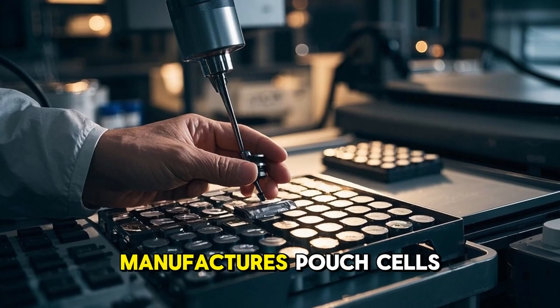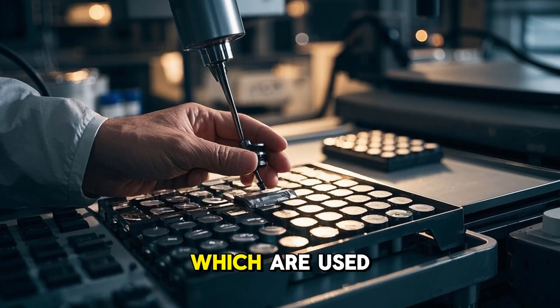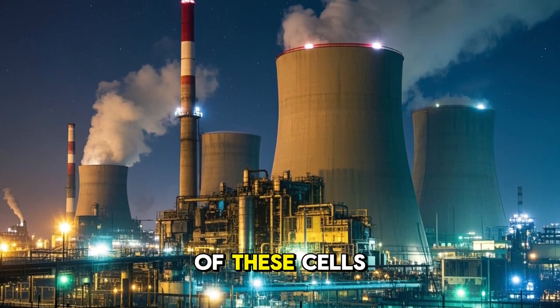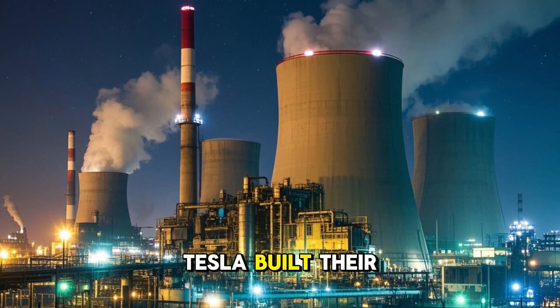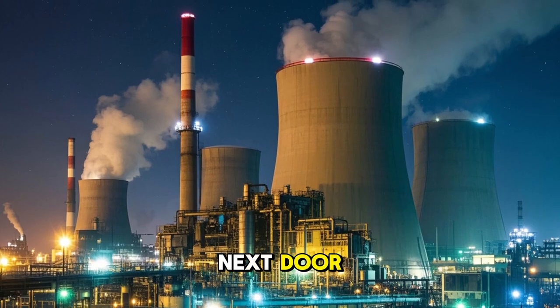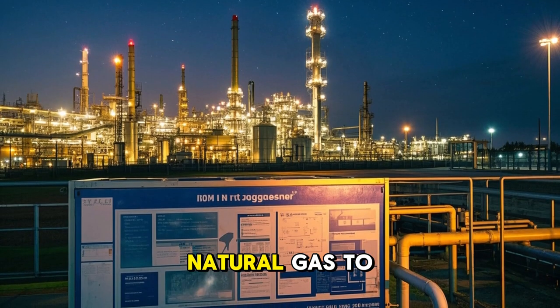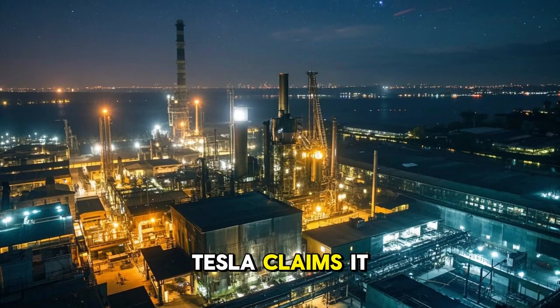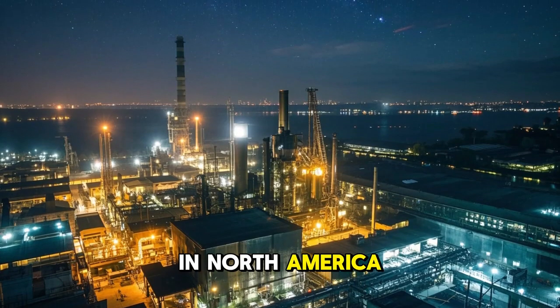The third section manufactures pouch cells, which are used in the Model S and X. In order to power the machines that assemble all of these cells, Tesla built their own cogeneration plant next door. The facility uses natural gas to generate electricity and heat for the factory. Tesla claims it is the largest of its kind in North America.